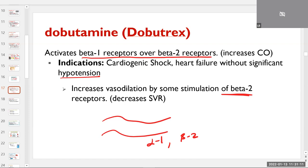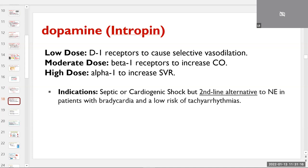Next vasopressor is dopamine. Dopamine is a different drug depending on the dose. It will activate all the receptors, but at different doses. So a low dose of dopamine will activate the D1 receptor, the dopamine 1 receptor, and this will cause vasodilation. When would that ever be done? Well, sometimes if you vasodilated the cerebral vessels, that could increase the blood flow to the brain. To the kidney, if you can dilate the renal artery, that can give you increased blood flow to the kidney.